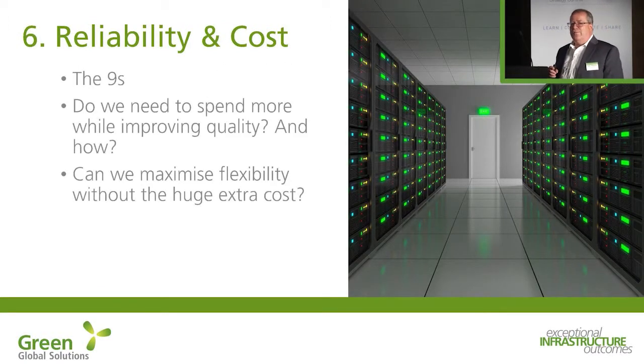Okay, reliability and cost. I think they're two major items on the agenda of most of us. So the nines. There's just no compromise here, so I think that's an open and shut case. The nines are the nines. Whatever tier level we decide, then we've got to stick with that and maintain that. Do we need to spend more while improving quality, and how? Well, no, we don't need to spend more, actually. We could probably spend less, and we can do it and improve quality at the same time. But that's a matter of how one goes to market. There are different ways of doing it.